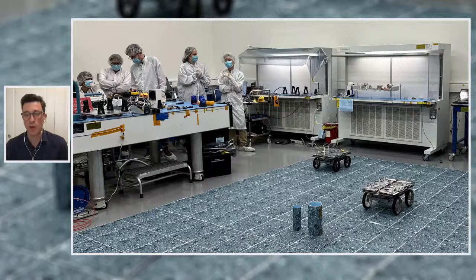So we have this simplified environment, but it really helps you to at least functionally validate that everything works, right? You can see that the software is correctly collecting data from the cameras, that they're generating basically images and then point clouds and maps of the environment, that they're able to track their motion and that they're able to communicate with each other. So all of the important functionalities are validated in this space.